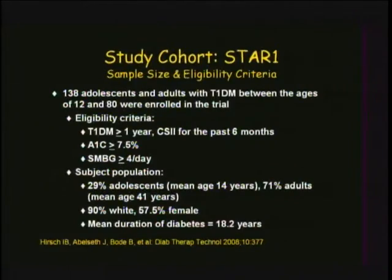Can this technology improve glucose control? And of course, that's what everybody wants to know. And this was the first study we did. This study was funded by Medtronic Diabetes. We looked at 138 adolescents and adults with type 1 diabetes between the ages of 12 and 80 years of age. They had to have type 1 diabetes, and all of these patients in this particular study were on an insulin pump. CSII stands for continuous subcutaneous insulin infusion. They all had to be on pumps.